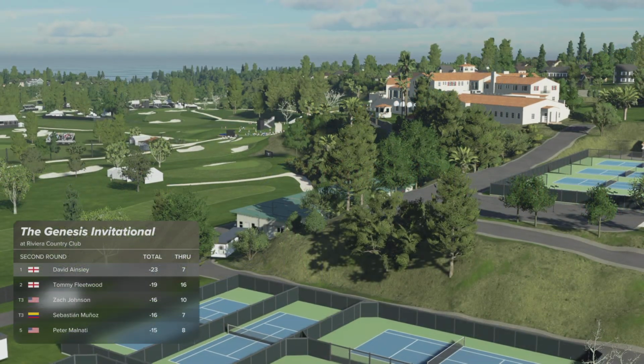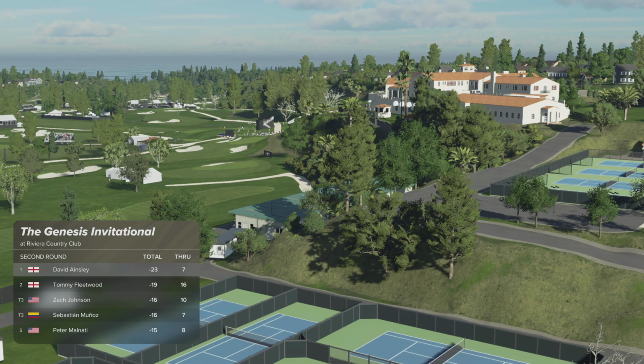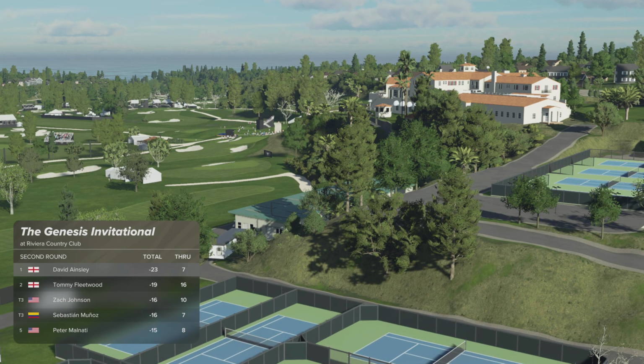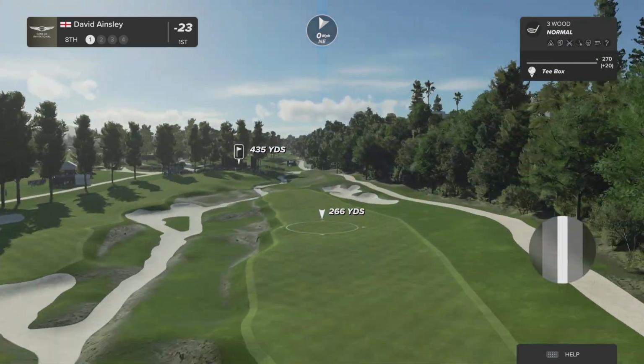And mark it down. That's birdie number 7 on the scorecard. Leading by 4 strokes after that one. Always positive coming off a birdie. Let's see what happens here.